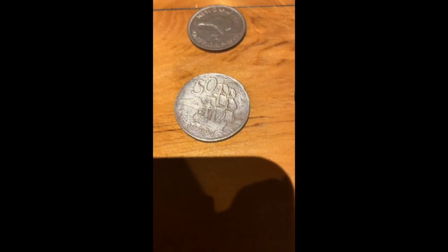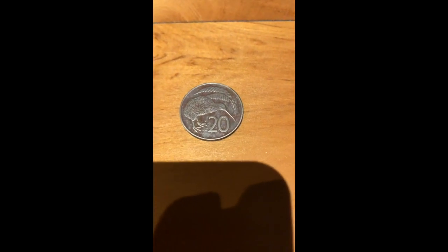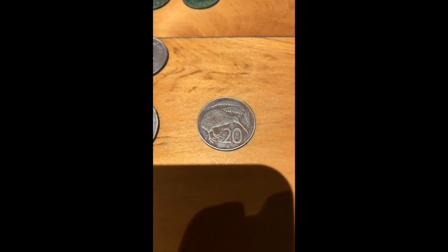And then we've got a cupro-nickel florin, which we've just given a wee buff up just to tidy up. 1965. New Zealand 50 and an old 20, which we've just tried to do a bit of artistic impressions on and make them look a little bit different. Okay, thanks.